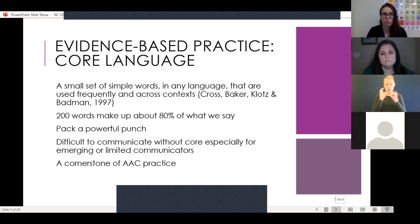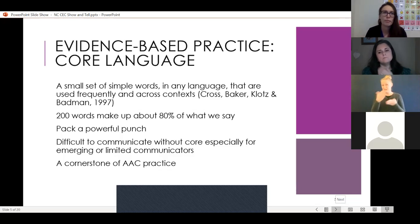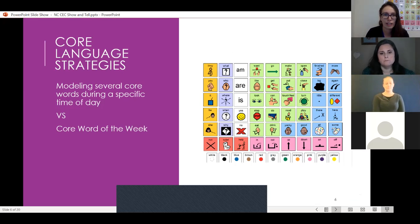So core language is really the foundation, the cornerstone of AAC practice. And if you're not super familiar with AAC practice, I know some of you in here may be, but some of you may not. So just in case, AAC stands for Augmentative and Alternative Communication. And it is whenever you need either strategies or an additional support to facilitate communication. So let's check out the next one.